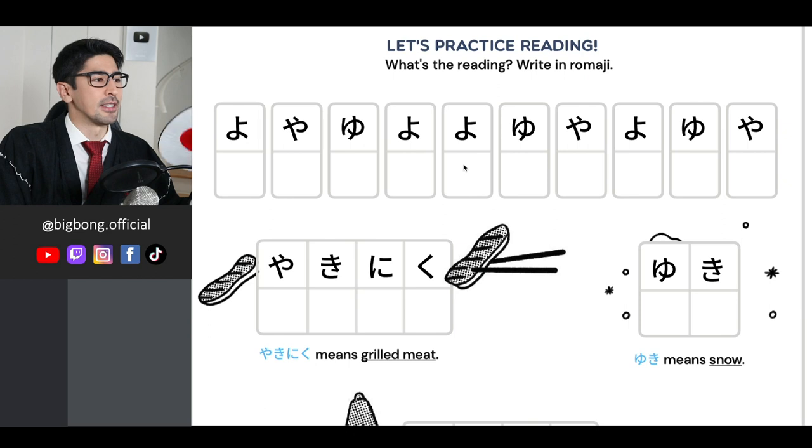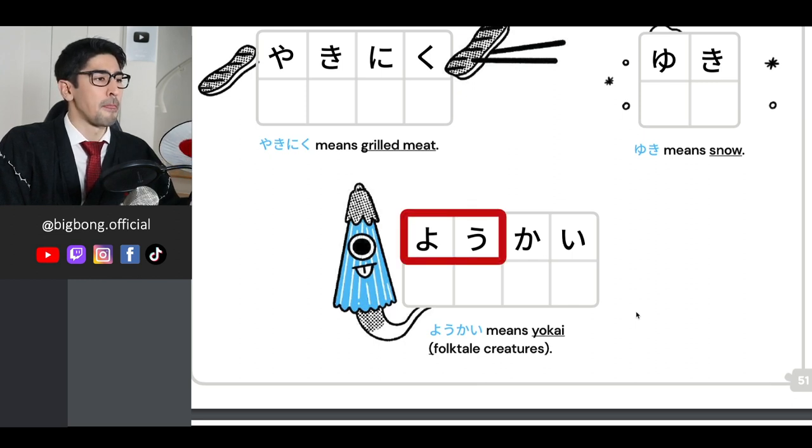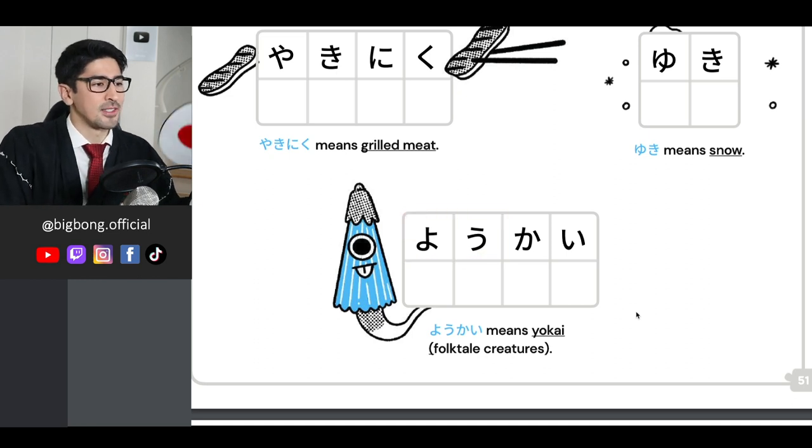Let's practice reading. Yakiniku. We already know niku, niku is meat. Yaki is grilled. Yakiniku. Yuki means snow. Yokai. Here again, yo-u makes it a long yo. Yokai means folktale creatures. Actually, I translated it to ghosts, Japanese ghosts.